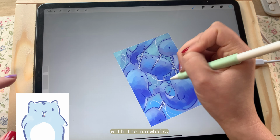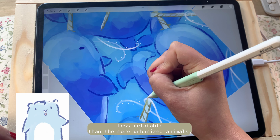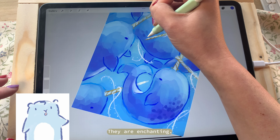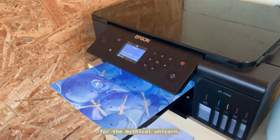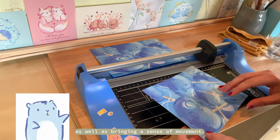Narwhals are a more obscure option as a series of designs to be added to my shop. They may perhaps be less relatable than the more urbanized animals. But the challenge of drawing a big range of animals is fun and is really interesting to learn about. They are enchanting, they are more secluded from people, and are believed to be the inspiration for the mythical unicorn. Including some swirl effects adds a more magical feeling, as well as bringing a sense of movement.